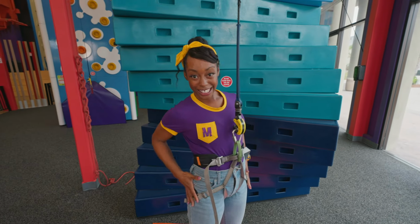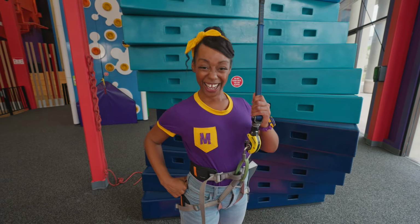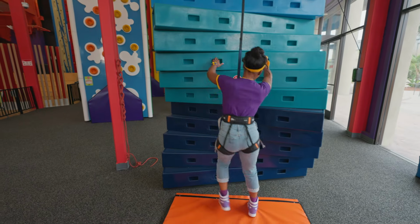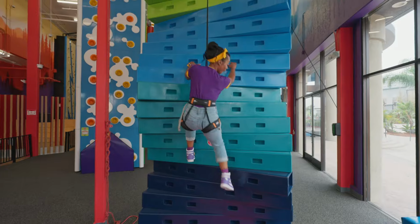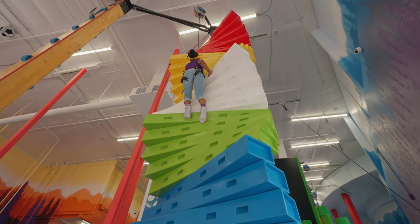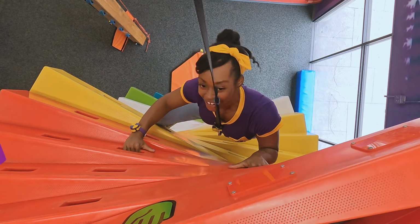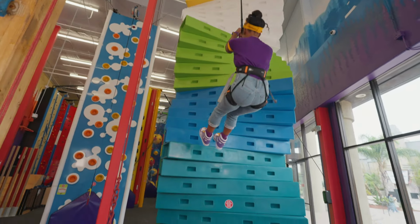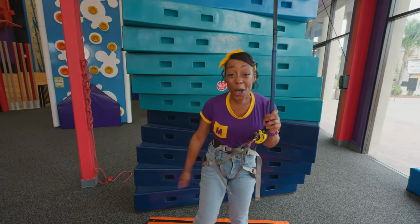Okay, my harness is on and I'm locked into the belay and I'm ready to go because I'm safe and ready. Are you ready? Come on, let's climb. Wow! Woohoo! That was so much fun!